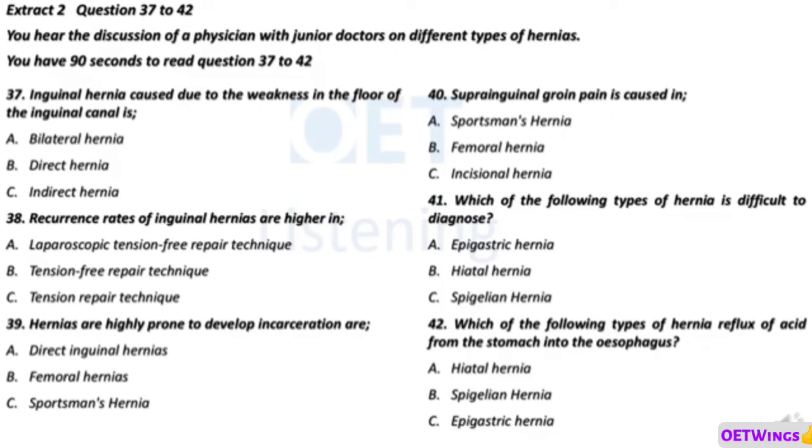When inguinal hernias are repaired using the tension repair technique, recurrence rates may be more than 15%. However, other techniques used for hernia repair, such as tension-free and laparoscopic tension-free, have much lower recurrence rates of just 1%. A sportsman's hernia is a condition of chronic exercise-related suprainguinal groin pain. Generally, it involves a direct inguinal hernia.